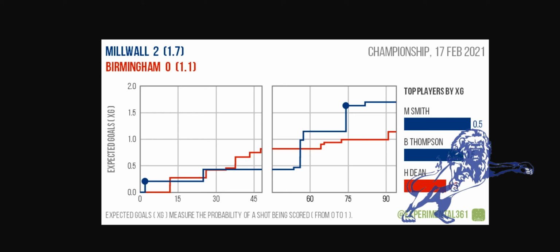If you haven't seen one of these videos before, the blue line is Millwall, the red line is Birmingham, and every time the line goes up is a shot on goal, and the higher the line goes up, the better the chance that was. The circles are the goals, and you can see here Millwall scored on the first shot on goal. We had one shot, one goal, ding ding ding.